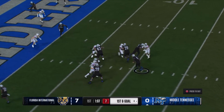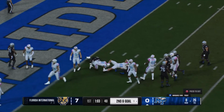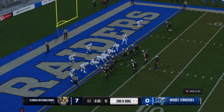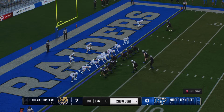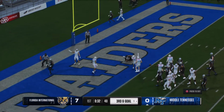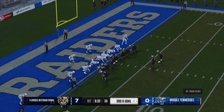He wants to throw it. Pressure coming. They won't let him in. He had a nose for that end zone, but he will be stopped short. Defense rolling out the big bodies to try to stuff the run. He's going to pass on second down. Can't make the grab as he was looking for his man right at the goal line.